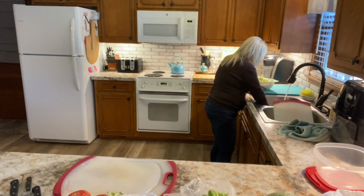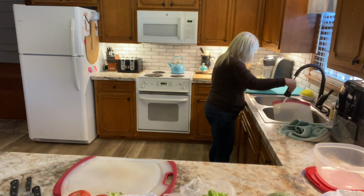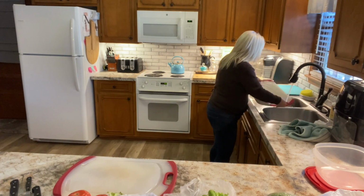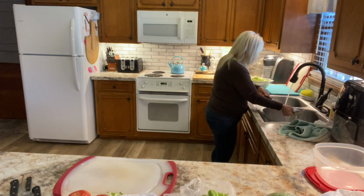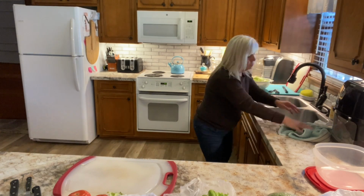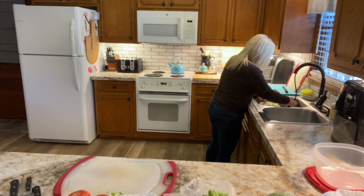I always try to get the dishes done as I go along. That way I won't have a big old pile of dishes in the sink when I'm done. It seems to work out better that way for me. It just gives me anxiety to see a bunch of dirty dishes sitting around. As soon as I get that out of the way, I'll wash off the lettuce. Then I'll set it aside to let it drain for a little while before I put it in the bowl.